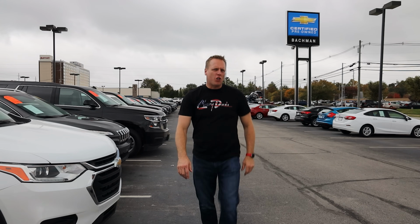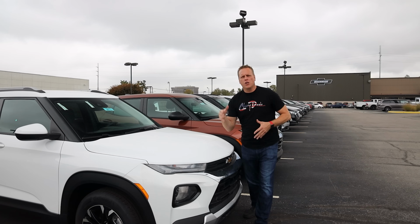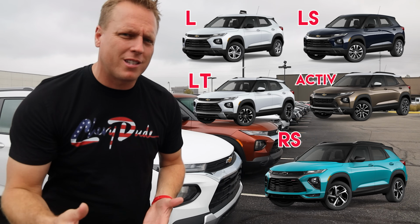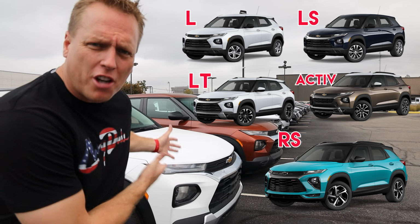Do you know what the average car payment is currently right now in the USA? The all-new Trailblazer is Chevrolet's segue into the SUV market. There are 5 trim levels to this SUV, and they're all absolutely perfect for your wants and needs, even if you don't have the best of credit. But what's this thing gonna cost you per month?